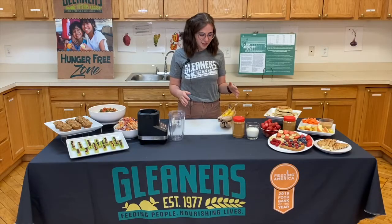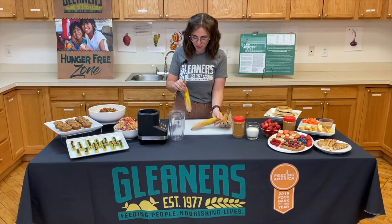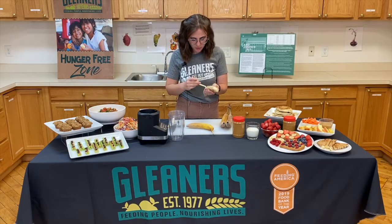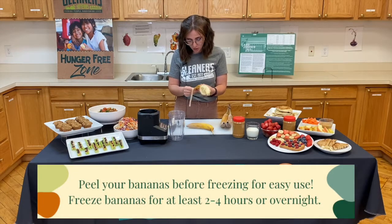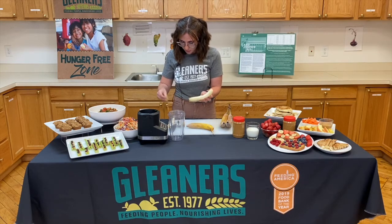The first step is to peel and cut your bananas. So I'm going to take our frozen banana and peel it up. Sometimes it's a little difficult to peel once it's frozen. So a great tip too is to peel it before putting it in the freezer. That way you don't have to mess with it sticking to the banana. But today it ended up working out just fine.